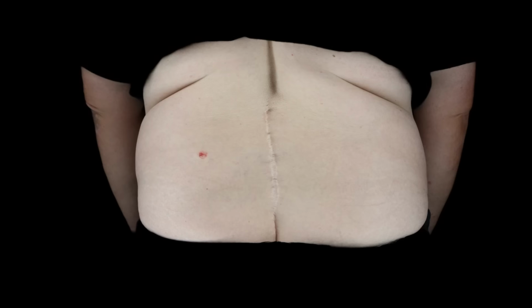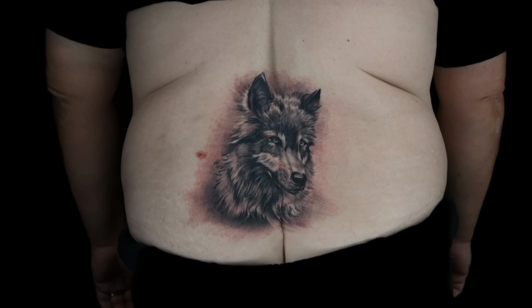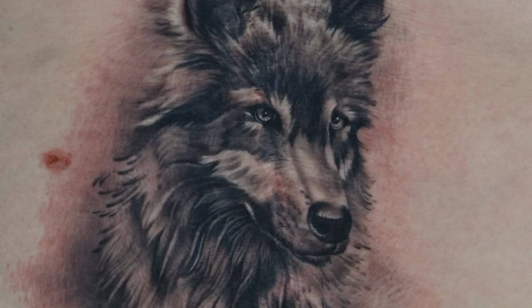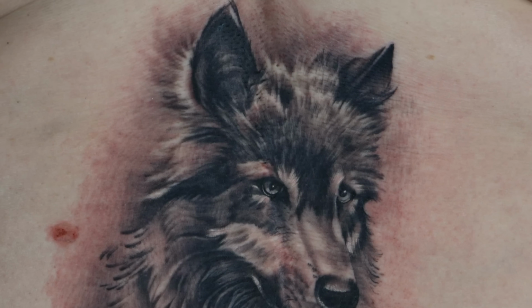Kevin. This tattoo overall looks really smooth. The nice texture in the fur, even over top of the heavy scarred areas. You got the same amount of nice shading over the top of the scar versus where the scar wasn't. It's a quality tattoo. Thank you.